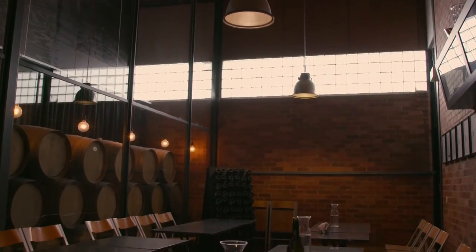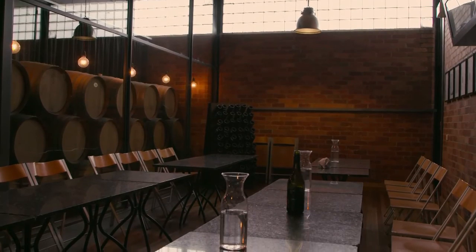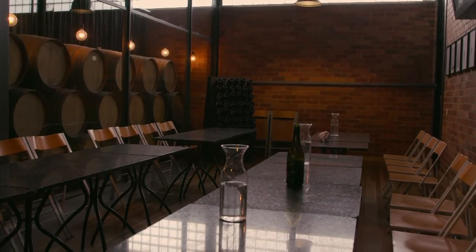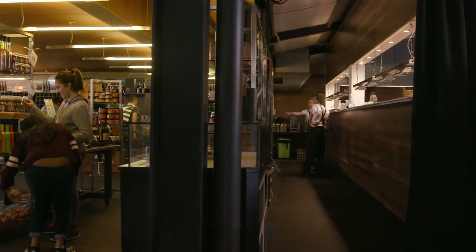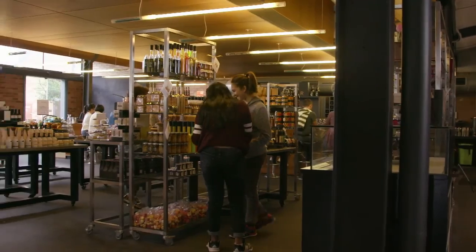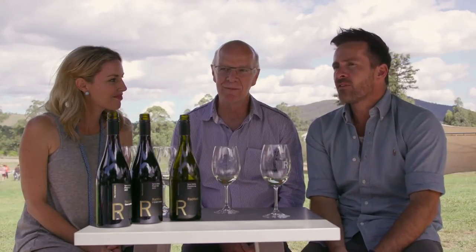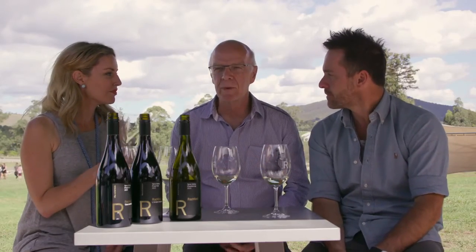Your cellar door looks so impressive. How old is that building? Is that quite new? That was built in 1995, and it's timeless. But we did change it this last winter and refreshed it up and renovated, and it's beautiful now. So people can come here and have the full experience, enjoy the wine, sit and have lunch. Absolutely. You've got a few other unique offerings as well, haven't you? Well, brunch and lunch, great cellar doors.